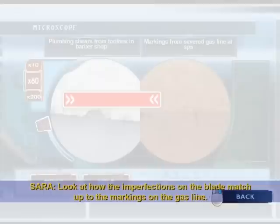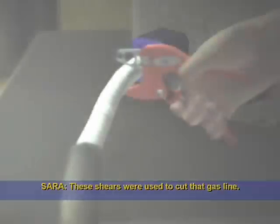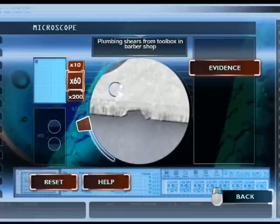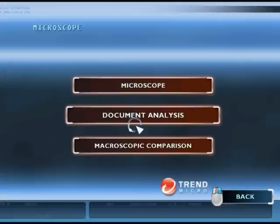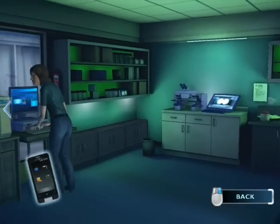Look at how the imperfections on the blade match up to the markings on the gas line. These shears were used to cut that gas line. Dun, dun, dun, dun. Duh! I think I'm done with them. Yay! Now I can move on. Right. Wait, but I can't do anything with those.